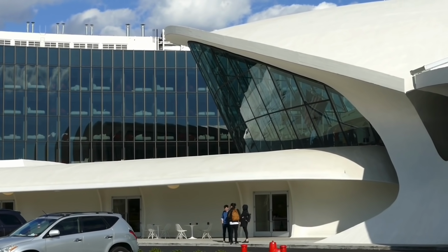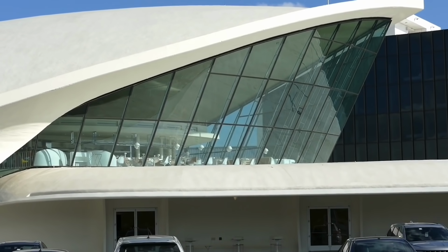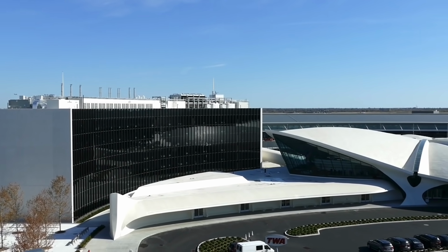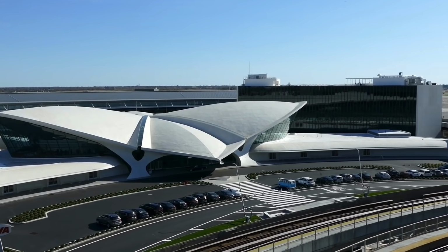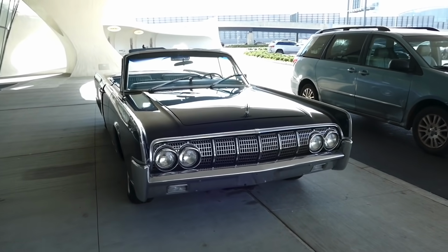Designed by Eero Saarinen in 1962 as the original TWA terminal at the beginning of the jet age, this glorious piece of architecture now houses the public areas of the hotel, with the accommodation being in two new towers as seen here. The 1960s theme just oozes out of everything the hotel does in its public spaces. There are even a few period vehicles left parked out front.